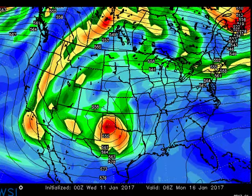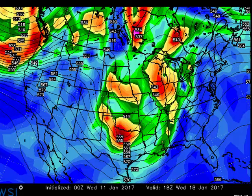Eventually that system out west ejects out. This is the European solution for Sunday night, and then finally out to Wednesday of next week this trough is coming out, and it could be several pieces of energy that kind of come out and pivot around the base of that trough. Wouldn't be shocked if parts of the southeast deal with severe weather at some point next week, depending on how instability unfolds.